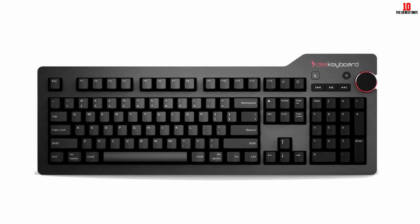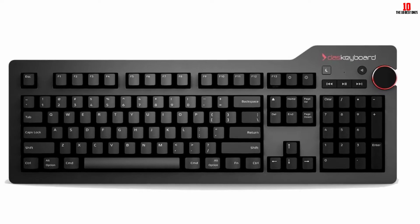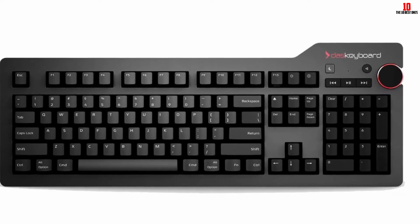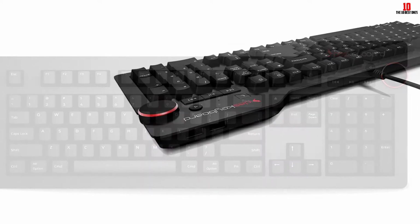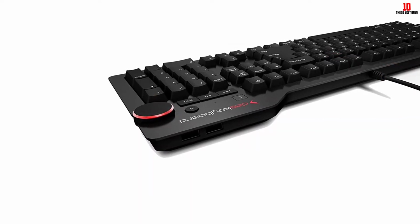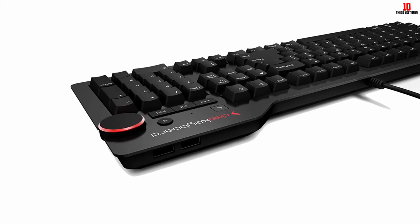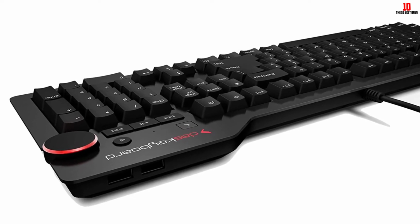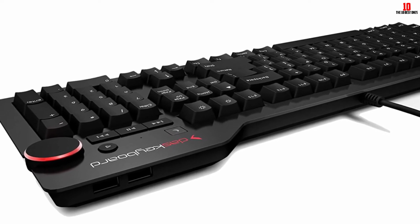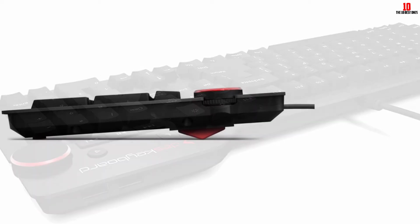Cherry MX Brown is especially favored as a superb all-around switch for typing and gaming, thanks to its silent actuation and tactile bump. You get all these goodies for $169, but don't expect premium keycaps, backlights, or stable elevator feet. The elevator feet are especially irritating since they don't grip as well as they should. Otherwise, the DOS Keyboard 4 blends essential features and excellent typing performance into a stylish package.